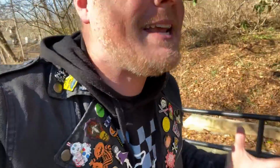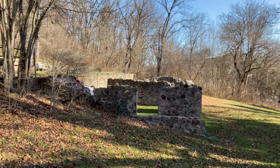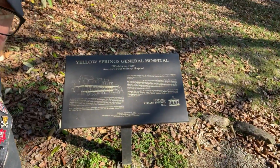But anyway, the reason why I wanted to bring you guys out here is to take a look at this right here. These are the ruins of a Revolutionary War hospital. How awesome is that? Yellow Springs General Hospital. It says on this site in January 1778, construction was completed on the only hospital commissioned to be built by the Continental Congress for the Revolutionary War.